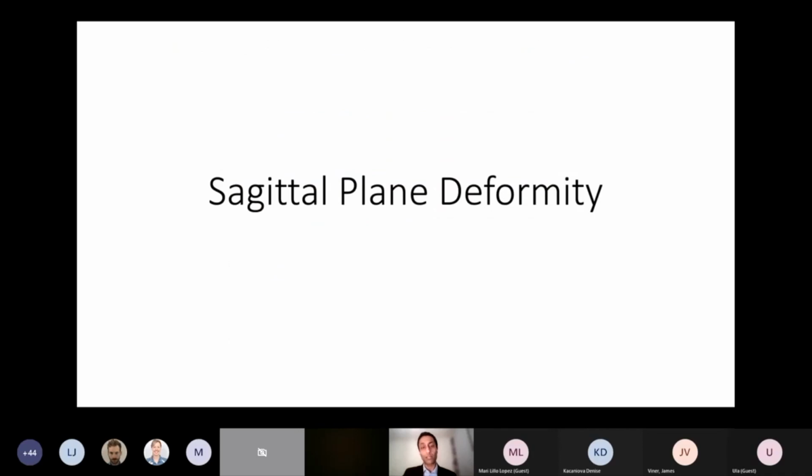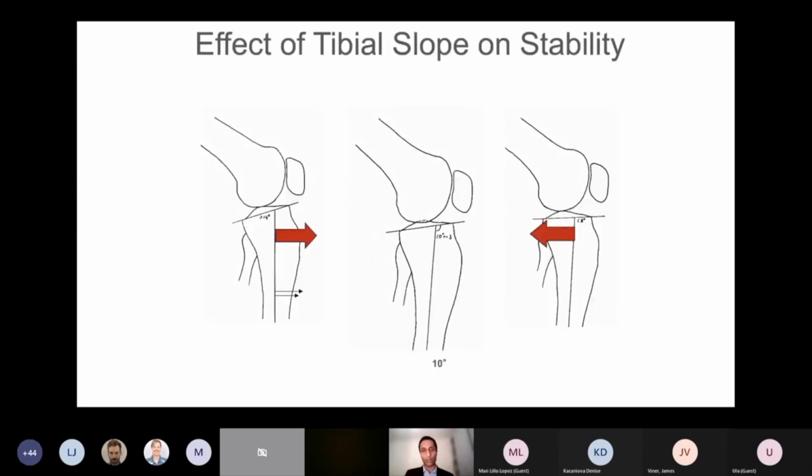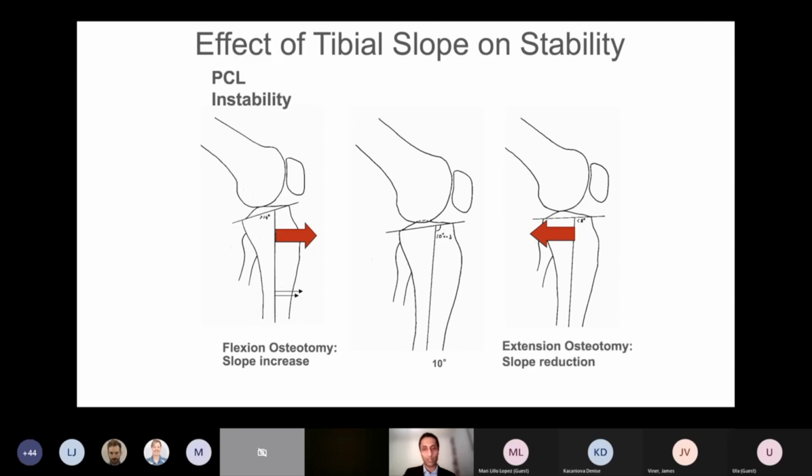I'm now going to talk a little bit about the deformity looking at the knee from the side. So far we've been looking at it from the front. And we know that this is really important, and this is going to come on all of your radars very soon, because we know that people who undergo ligament surgery, whose tibial plateau is not parallel to the floor, but actually slopes backwards or slopes forwards, can affect their cruciate ligaments adversely. And you can see here, in this instance, it can affect your PCL, and if it's the other way, it can affect your ACL.